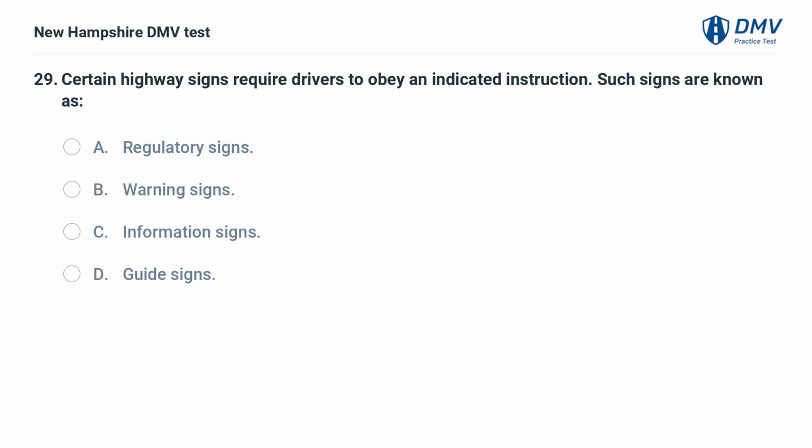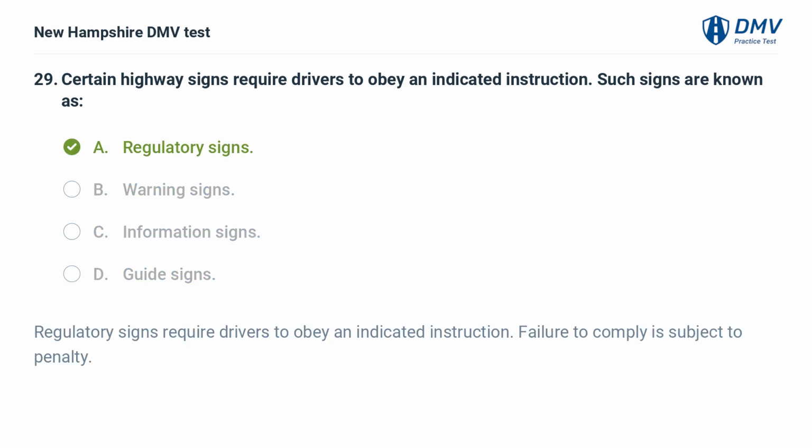Certain highway signs require drivers to obey an indicated instruction. Such signs are known as: A. Regulatory signs. B. Warning signs. C. Information signs. D. Guide signs. A. Regulatory signs. Regulatory signs require drivers to obey an indicated instruction. Failure to comply is subject to penalty.